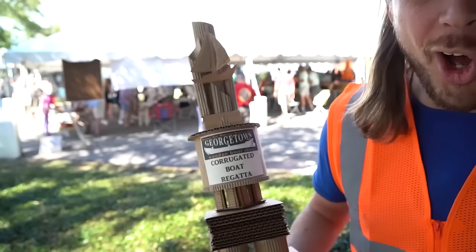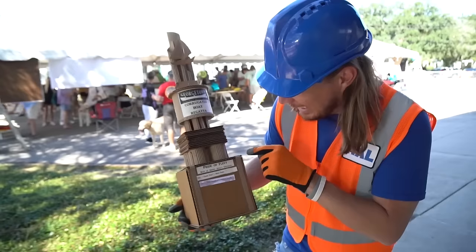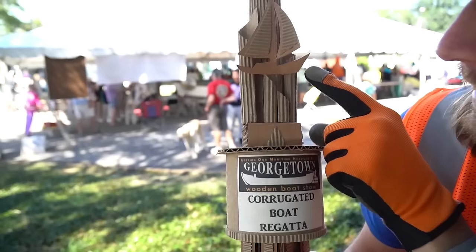Oh wow, look my friends. This is actually one of the trophies for the cardboard boat race. It's really awesome, right? Look, it's all made out of cardboard. It's great. And look, it's even got a sailboat on the top of it. Oh, this is really awesome. I can't wait for this race to get started.